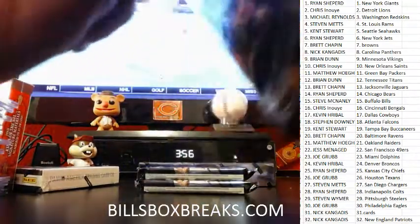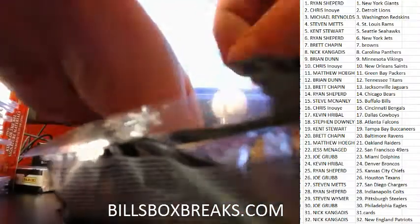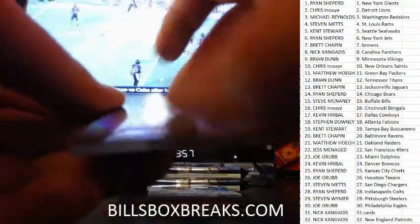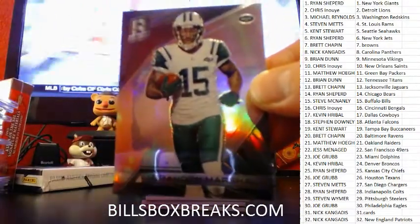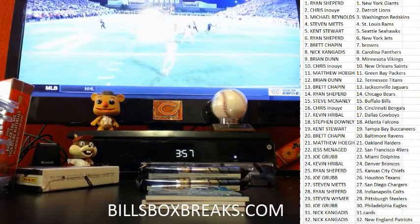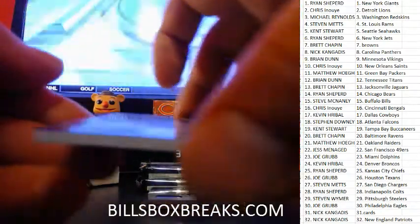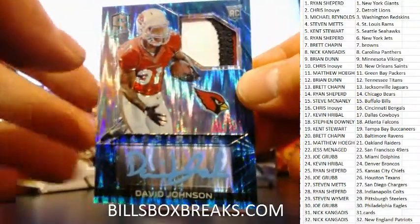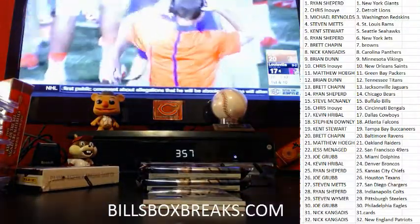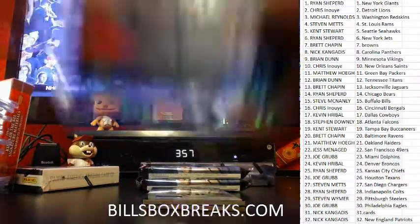Pack two. First one, Brandon Marshall for the Jets. That's out of 99. And next one, Nick, we're getting a hit here. David Johnson, three-color prime patch rookie, blue ink auto. And that is out of 25, 5 out of 25 for the Cards. Got you one so far.